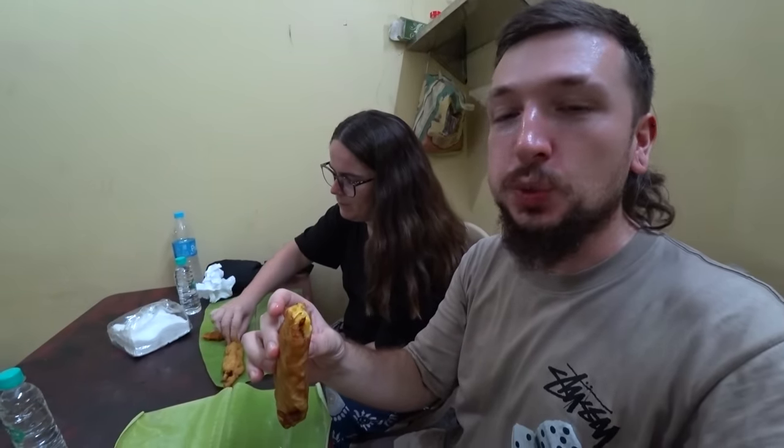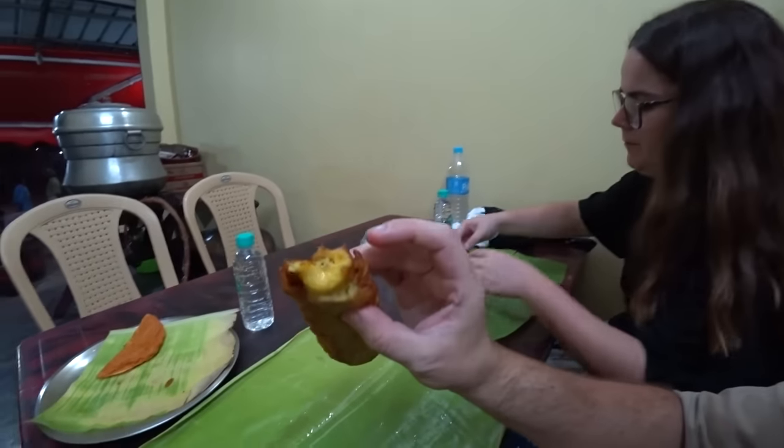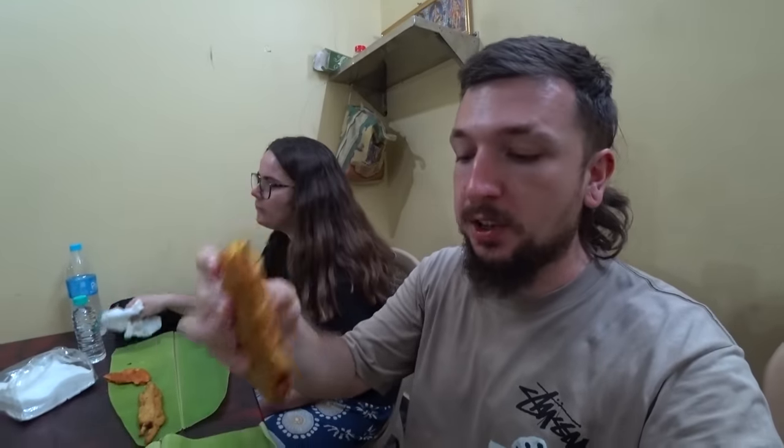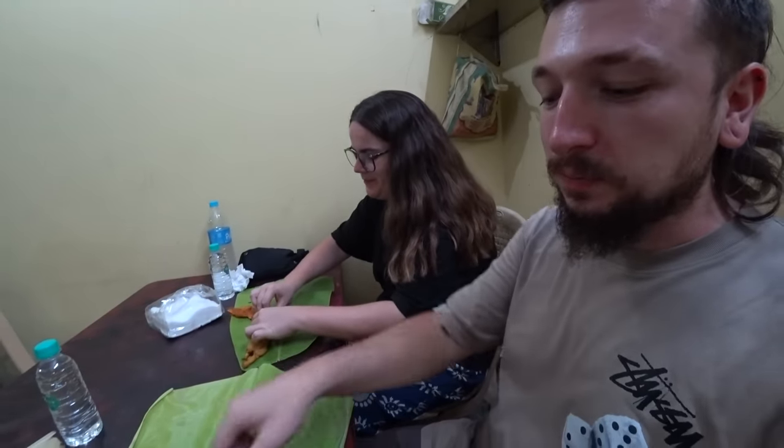I'm going to try this banana roast. Oh, it's well done. That's a dessert though. That needs to come at the end. Super sweet banana. That is heavy as well, that's a heavy snack. It literally weighs a lot. So sweet. Wow. That's really good though. It's good, isn't it? Yeah, it is.